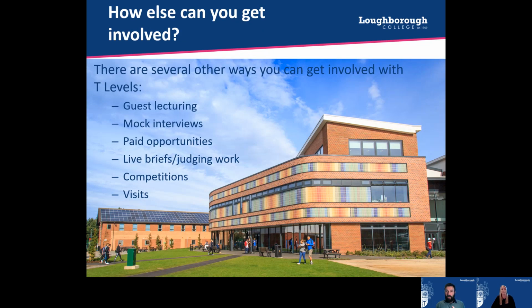So I've talked about industry placements, but there are lots of other different ways to get involved. If you're thinking that, you know what, I've got some ideas, but they're not on this list, that's perfectly fine. I'll give you my contact details at the end. Do get in contact with us and we can talk more about this. But what we always look for are guest lecturers. So could you actually take over a session and teach our learners? Could you support with mock interviews as well, which is a really crucial part of the overall experience of our learners?